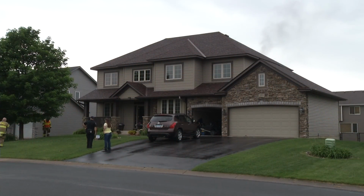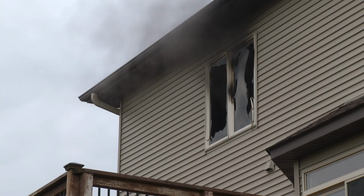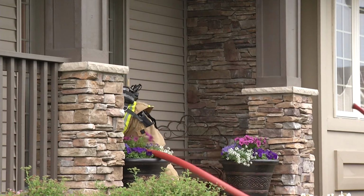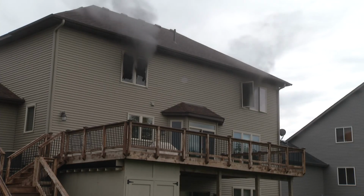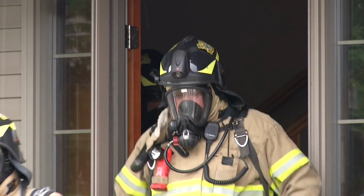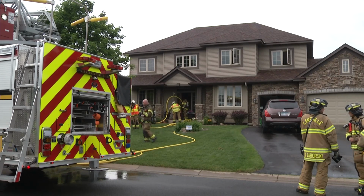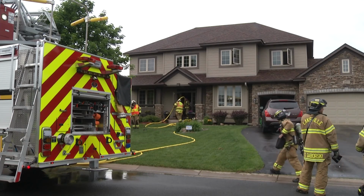We did have a structure fire recently off of Hazelwood Trail in southern Lakeville. The fire started on the upper level and was contained to a bedroom where firefighters quickly extinguished the fire. It didn't create that big of a fire, but produced smoke damage to most of the home. Unfortunately, this family will be out of their home for a significant amount of time to fix the damage. The fire marshal is inspecting, but the cause of the fire has not been determined.